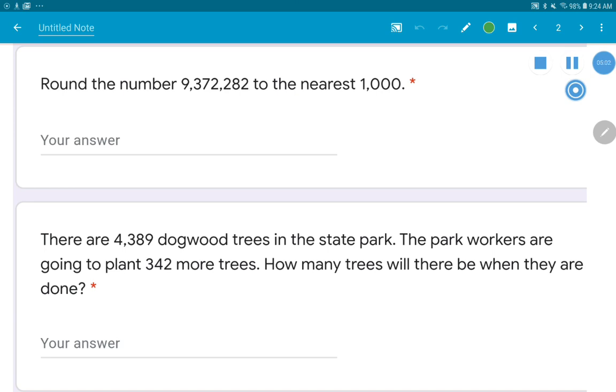Round the number 9,372,282 to the nearest thousand. So if I'm rounding to the nearest thousand, I'm going to go to my thousands place value. What digit is in the thousands place value, Amy? 2. I'm going to underline that thousands place value and everything bigger. So really I have 9,372 thousands. So we're keeping everything larger than the thousands place value. Where do I look to see if my thousands is going to round up or stay the same, Amy? The hundreds.